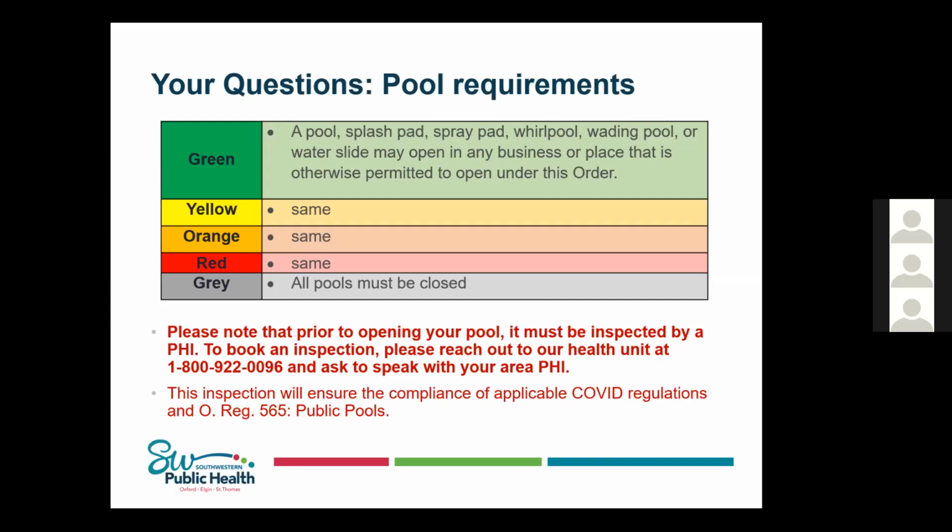In terms of the regulations that the indoor pool has to follow, pools have requirements under the Health Protection and Promotion Act for the Ontario Pool Regulation. And then there's also the Reopening Ontario framework that they need to follow. So we would recommend that if you have a pool that you're wanting to open up, you reach out to the local public health inspector for more information, mainly because if it's been closed, it does need to have a pre-opening inspection done before you can open up.